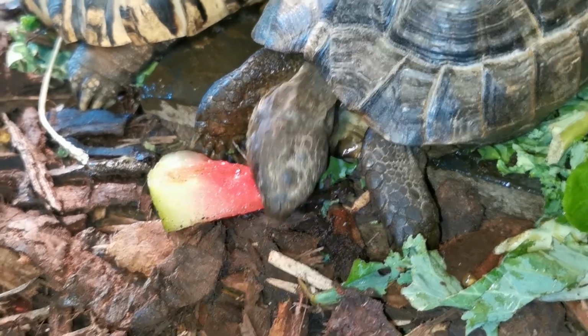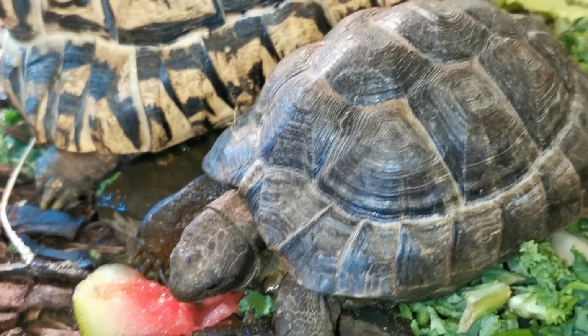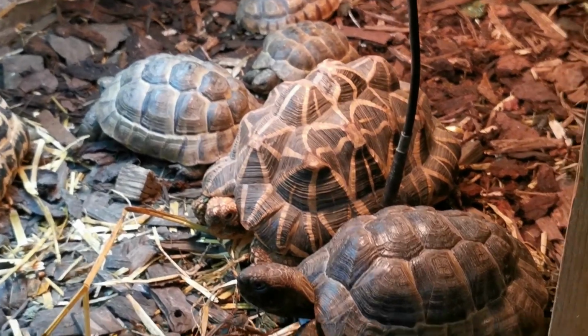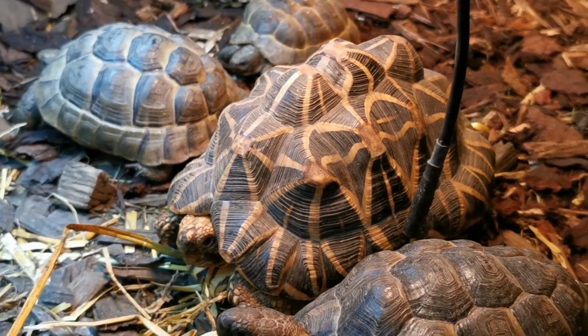Somebody there enjoying some melon still. Everybody else is under the heat lamp, so Indian stars coming out as well.